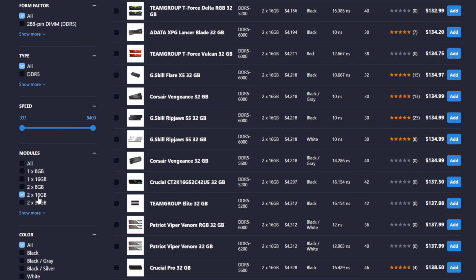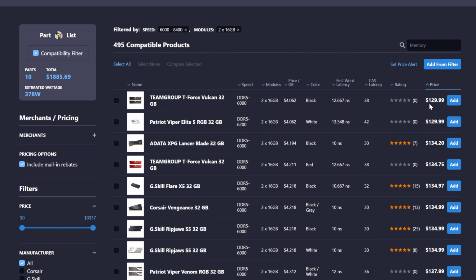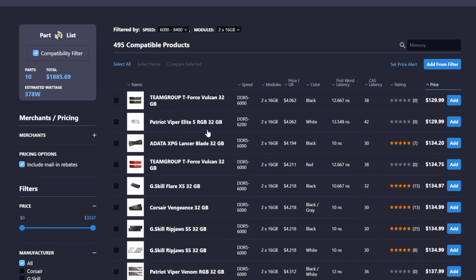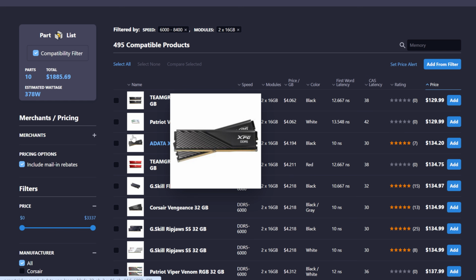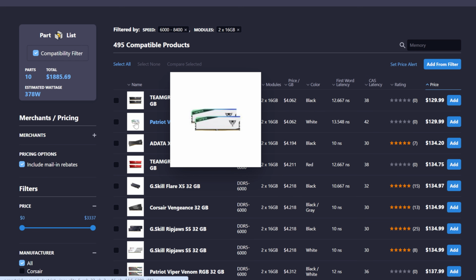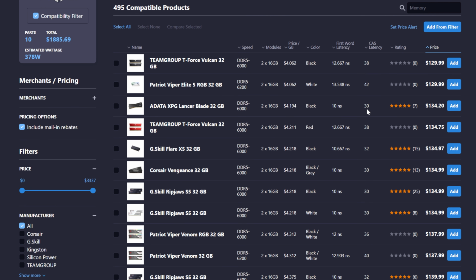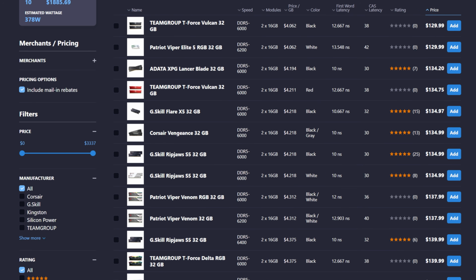For 32 gigs total, we'll go with 2x16 gig sticks, and I want at least DDR5 6000 memory, if not faster. From there, we can sort by price, and we can see these kits start at about $130, and they go up from there. Then I would want to choose a kit that somewhat matches your build. We've got a white Patriot Viper kit here, but also look at the CAS latency, and you want the lowest value possible.